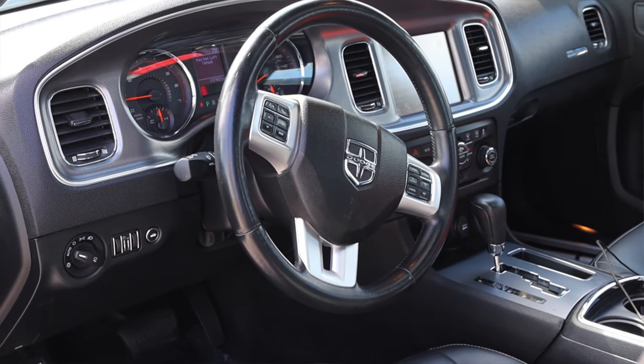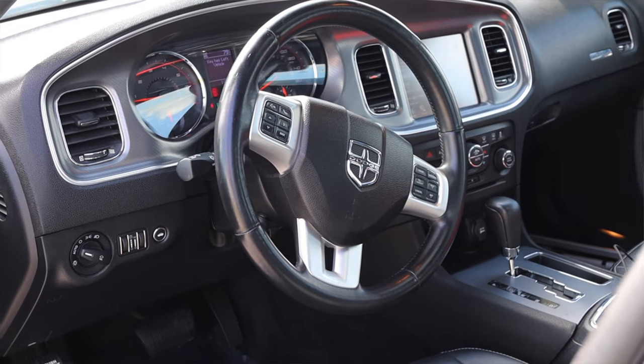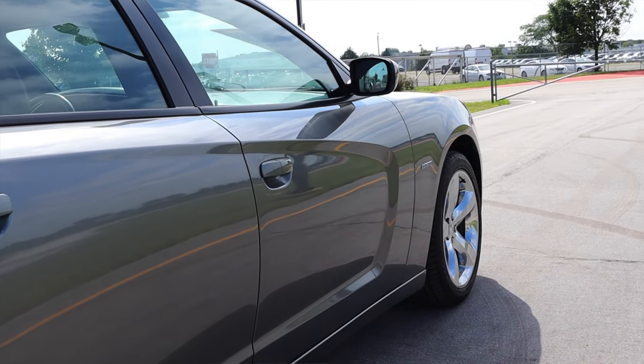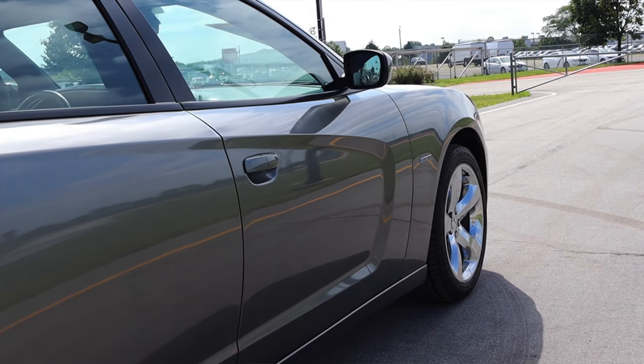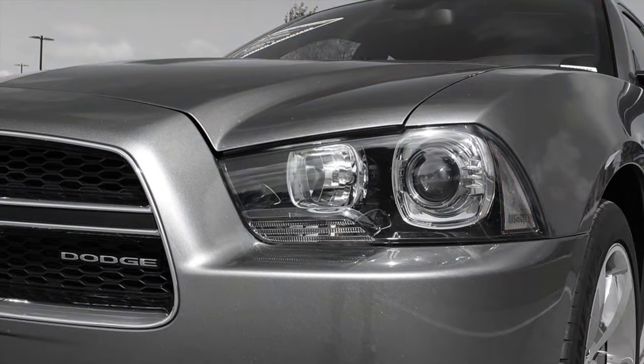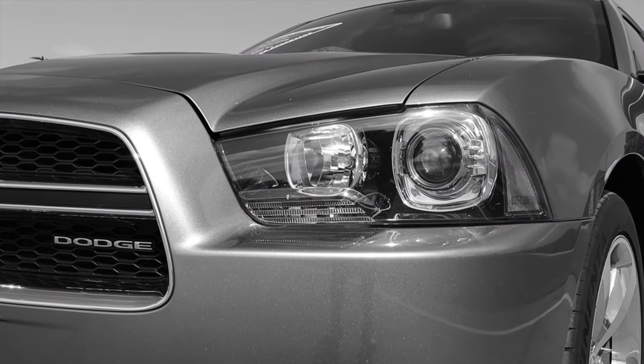I wish this car held up better. I wish this car lasted longer. I wish this had the build quality of some of its rivals, but it just doesn't. And so while I'm enjoying it now, would I spend my money on one? No, I wouldn't.